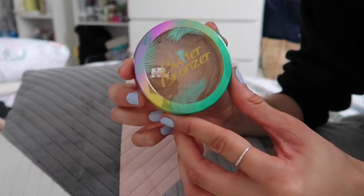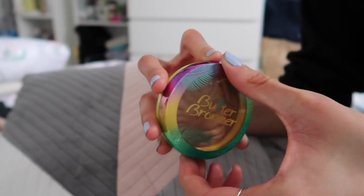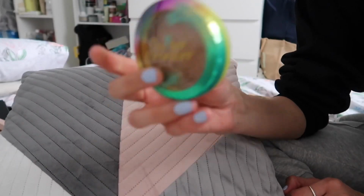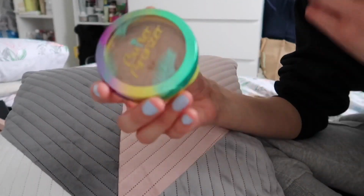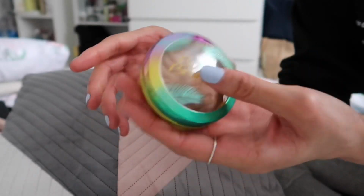I have here the Physicians Formula Butter Bronzer. Now I think they have multiple shades in this, and this is the wrong shade for me. This smells amazing. I get the hype of this, however it's not what I wanted it to be. It's not how I thought it would be. Everyone's hyping it up to me, I think I just got the wrong shade. I think you guys can tell this is probably not going to show up on me, so I will be getting rid of this one.